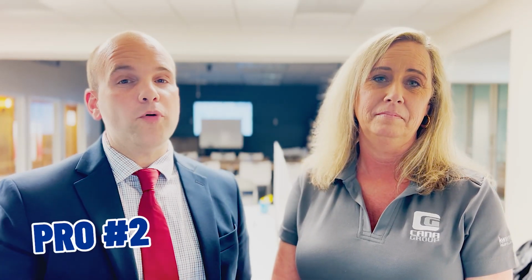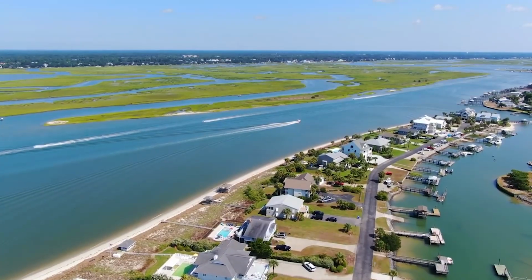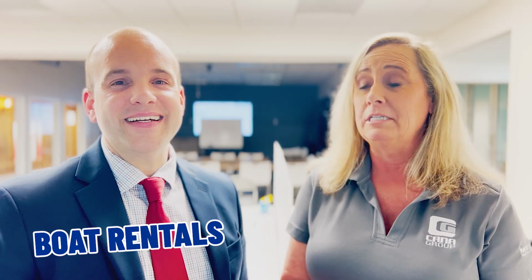Now, moving right along to our number 2 pro, we're going to talk about the outdoor activities in the Murrells Inlet area. Take it away, Jennifer. Murrells Inlet is known for our beautiful marsh. Right on the other side of Murrells Inlet is Garden City Beach, which goes out into the ocean. So we have all sorts of boating activities, kayaking, paddle boarding, boat rentals. We have a little pirate ship that the kids can get on and travel around.